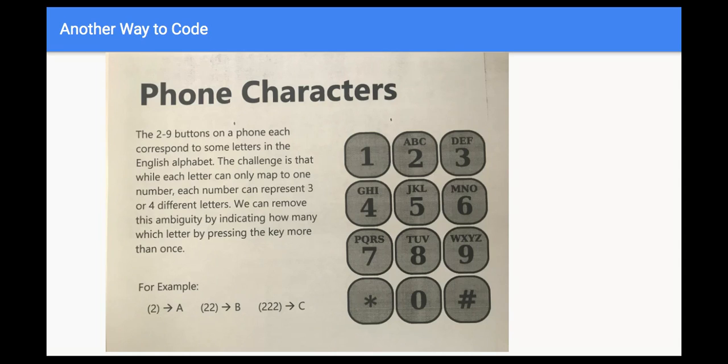So you have to make sure that you leave the correct number of spaces in between, or make sure that your spacing looks good, because it'd be confusing to have a space in the wrong place. It might send the wrong sort of message. So you could use phone characters to send a code as well. You would obviously want to give people the number pad so that they knew what letters were on each number.